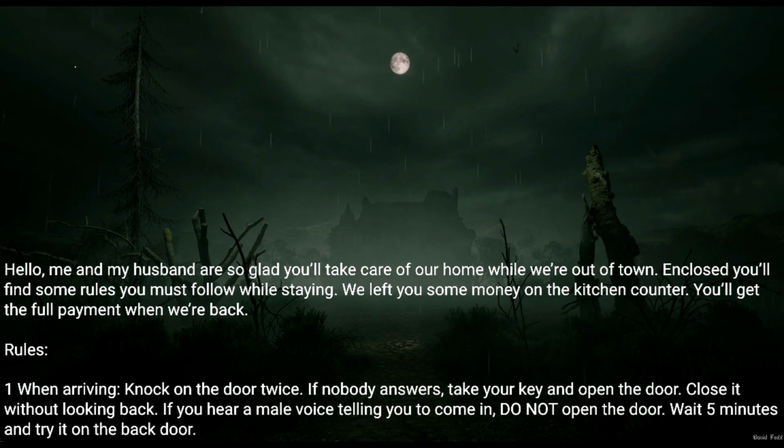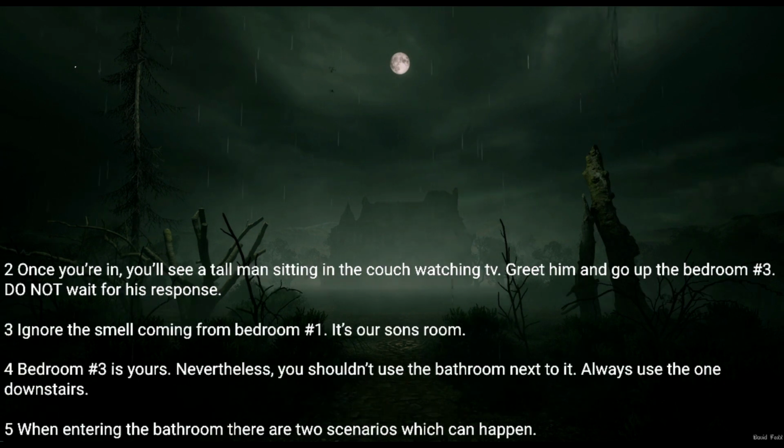Wait 5 minutes and try it on the back door. 2. Once you're in, you'll see a tall man sitting on the couch watching TV. Greet him and go up to bedroom number 3. Do not wait for his response.